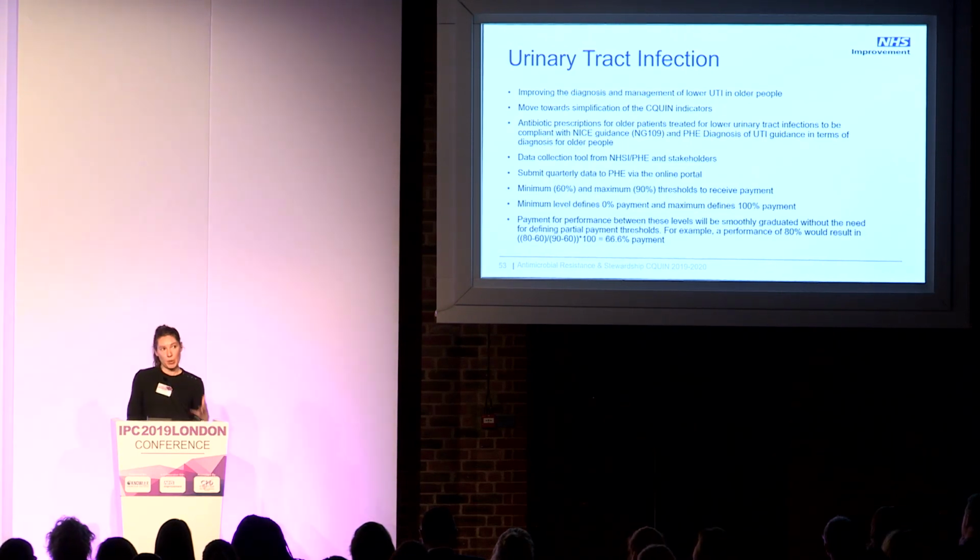There was a push, as Celia mentioned, from NHS England to really simplify the CQUIN indicators this time round. What we wanted to do was to help trusts meet these targets, and that's probably something that's quite difficult to achieve for the current CQUIN with the different 3 antimicrobial consumption elements.